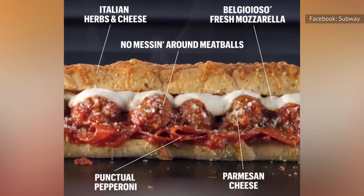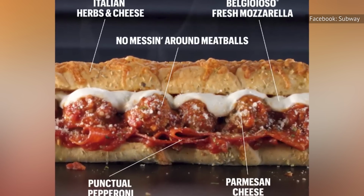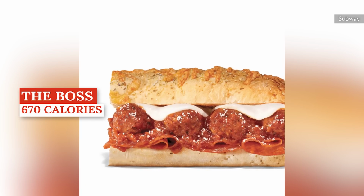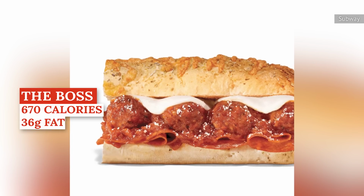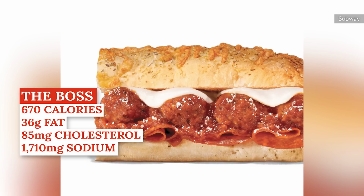Despite featuring pretty similar ingredients as the Meatball Marinara, The Boss packs in many more calories. The 6-inch version has 670 calories, which is the second highest of the currently available Subway sandwiches. There are also a whopping 36 grams of fat, 85 milligrams of cholesterol, and 1,710 milligrams of sodium.